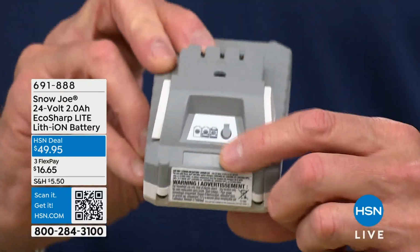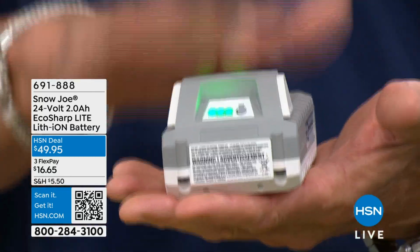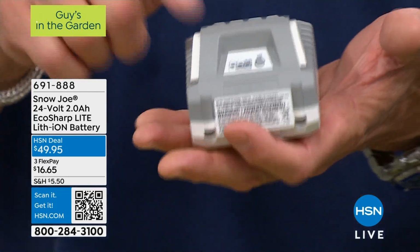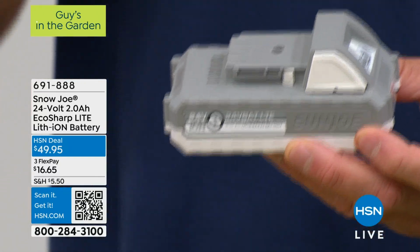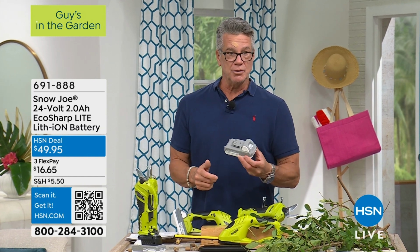There's your little gas meter, right? Right there. That tells me when I've got full power. This works on all the Sunjo products, so whether you have my pole saw, pruner, shrubber, leaf blower, whatever it is, you've got a battery. I always say to buy a backup battery, because if you kill one in the middle of a job, you've got a backup. Always cool to have it.